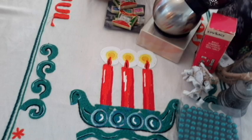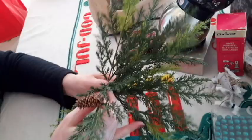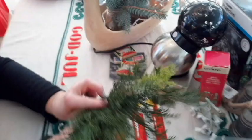I'll handle this. Right. And I got this fake greens. This was $1, but it looks really good. It almost looks like that stuff we have in the driveway, juniper, that I can't even touch. I'm allergic to it. So I thought this was kind of nice. For $1.